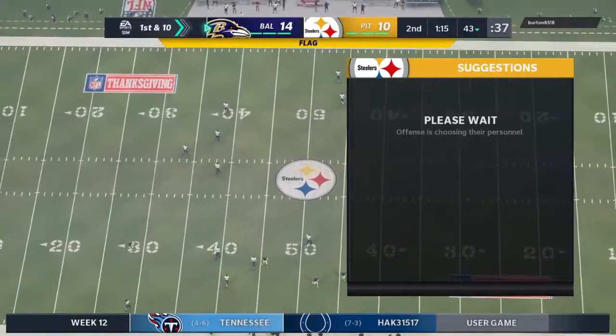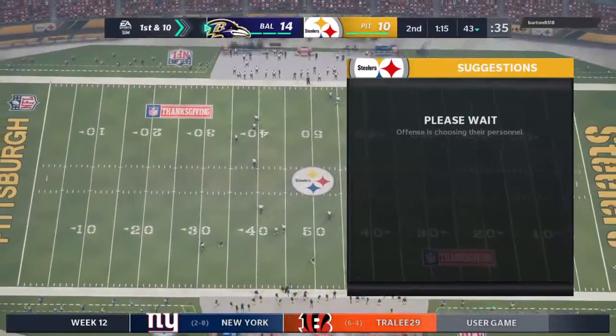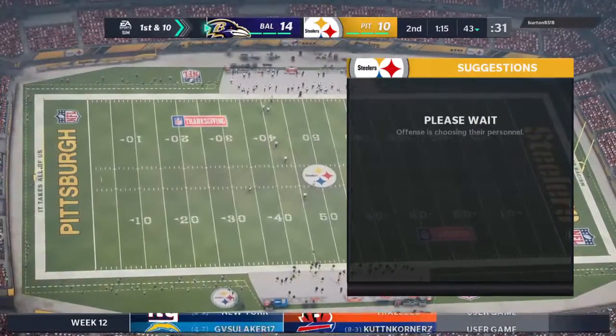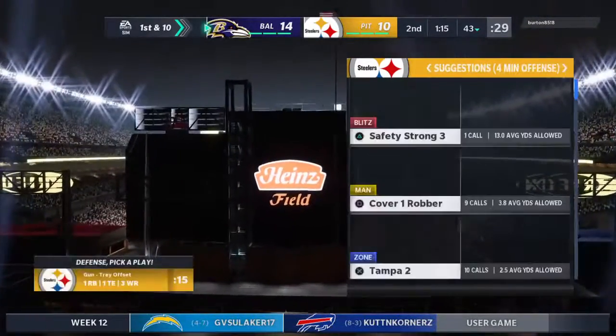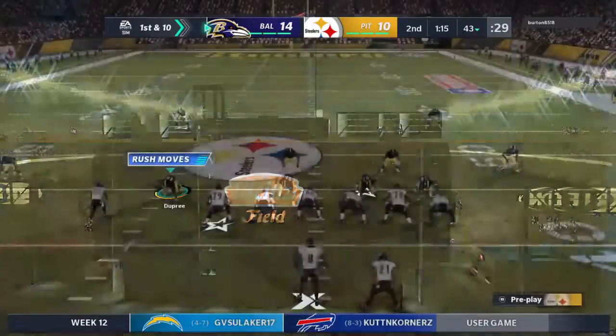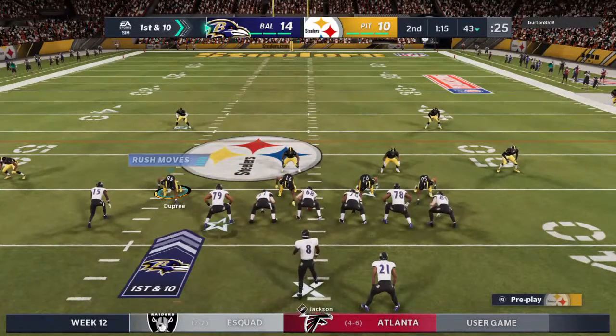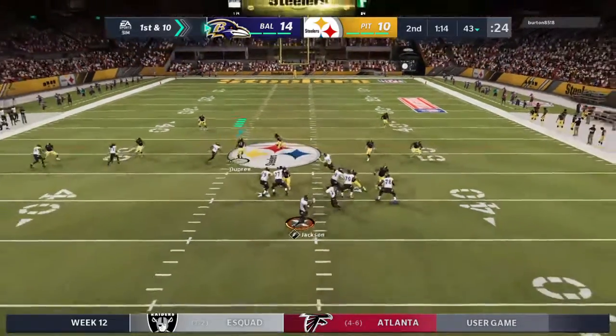When you have a game with a lot of contact, tensions are going to run pretty high. You're going to be emotional, but you have to harness it somehow, and he didn't on that play. So good starting field position for him here as they come up 1st and 10 at their own 43.